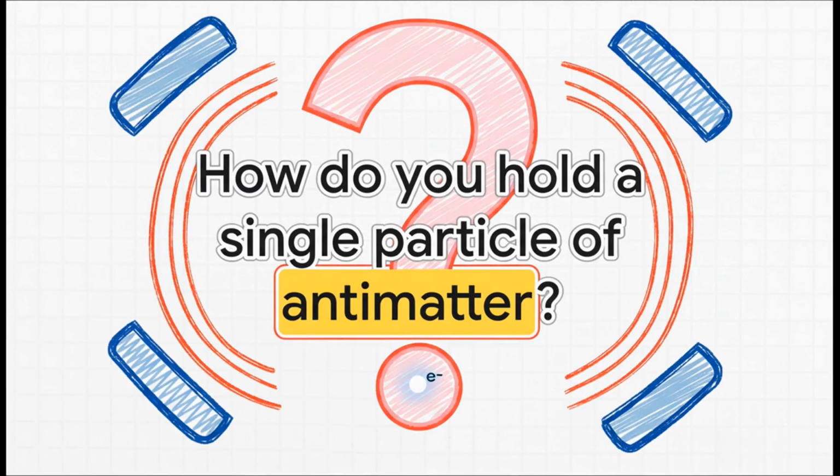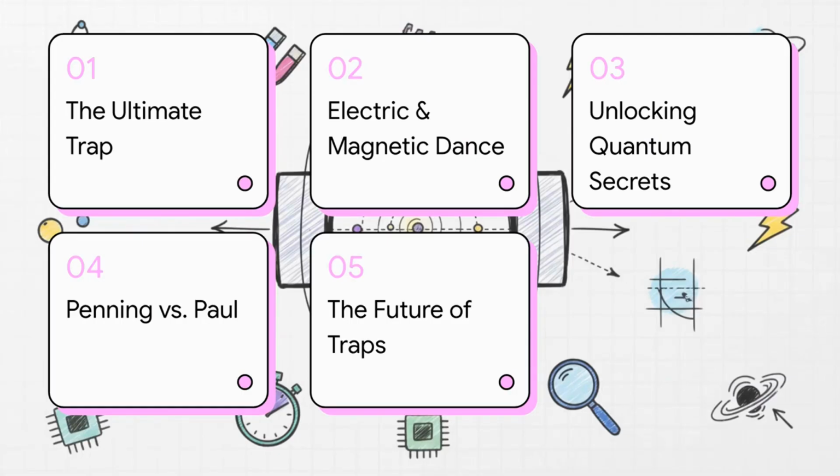Well, we're going to answer that exact question by diving into the incredible technology that makes it all possible, and it's all based on a fantastic essay by Jorg O.A. Schneppot. So here's the plan. We'll start with the big picture of what this quantum cage even is. Then we'll break down exactly how its clever combination of fields actually works. After that, we'll get into the really cool stuff, its incredible applications, and we'll even compare it to its main rival. And finally, we'll take a peek into the future of this amazing trapping technology. All right, let's get into it.